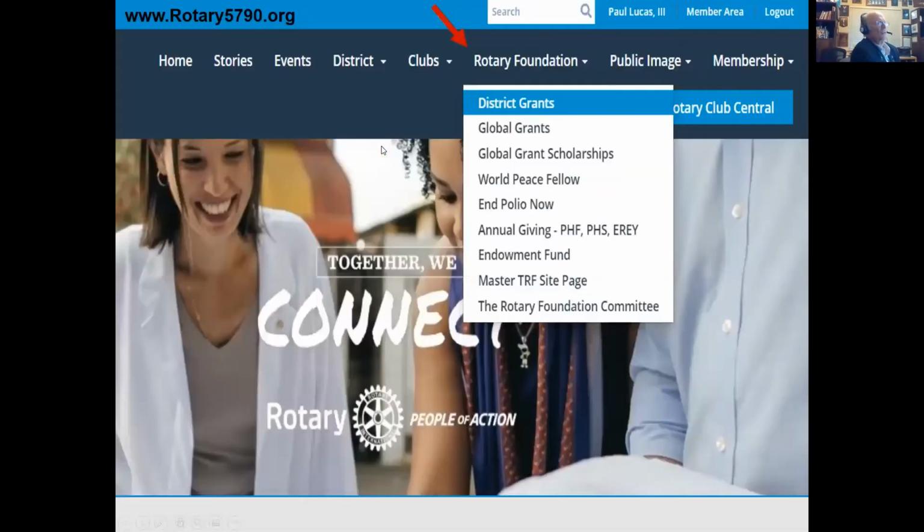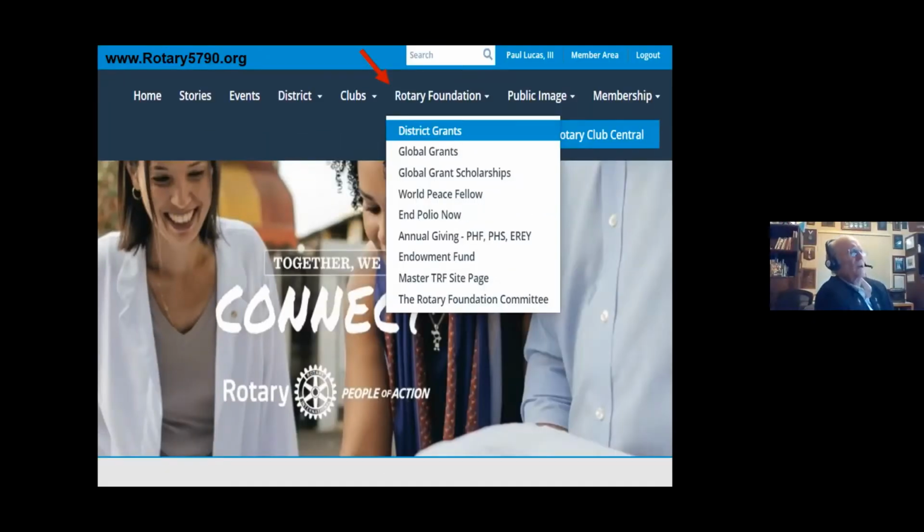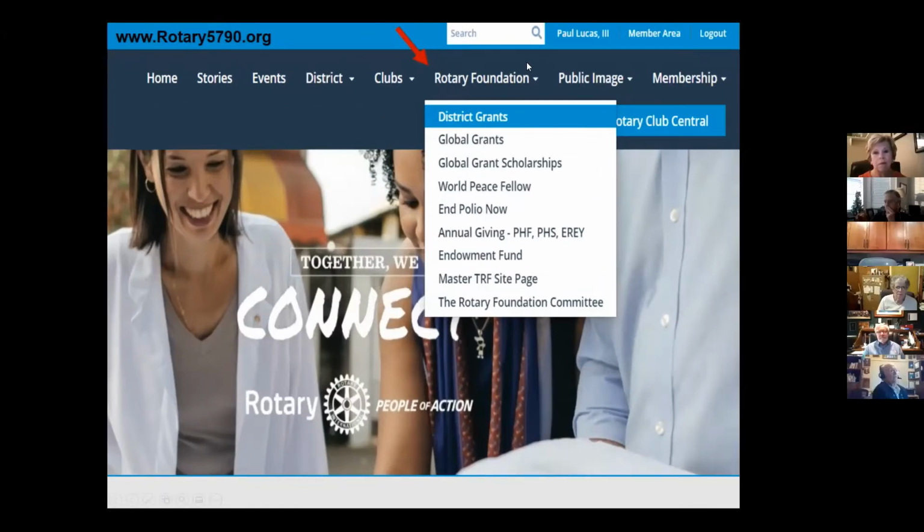Just as a matter of a quick review, since some of you were there, and it wouldn't hurt to spend another couple of minutes looking at that, but for those that weren't, I would just direct you to our district website. If you go to Rotary5790.org and you look across the top, one of the pull downs is the Rotary Foundation. If you click on that, you see several choices here. These are the various modules that we cover for the Rotary Foundation and our training. We'll take just a minute and look at a couple of those.